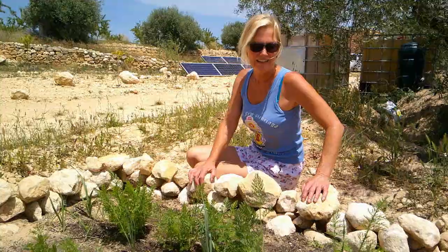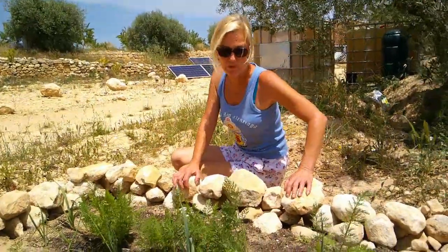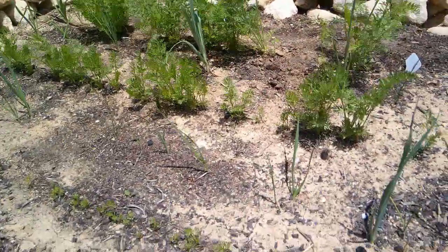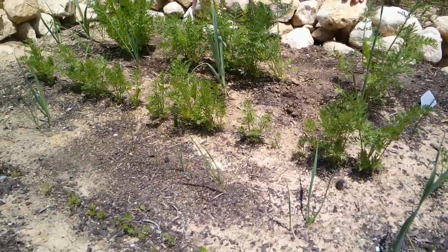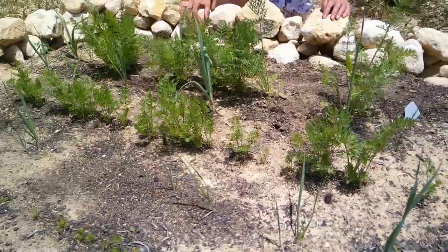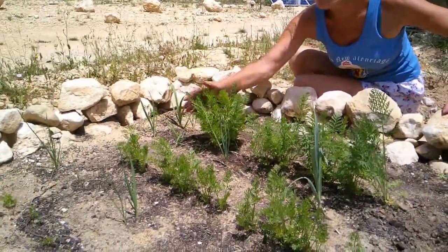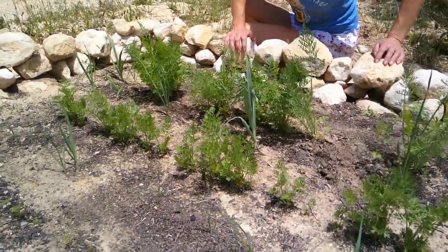Fantastic. So in our first raised bed, we've got the carrots and the leeks. We've been picking carrots on a weekly basis for quite a while, and they're absolutely delicious. They taste like a carrot, if you know what I mean, because some of the shop ones really don't have a lot of taste. And our leeks didn't seem to be doing anything, but now all of a sudden, they're doing absolutely amazingly. So I'm hoping we'll be having some leeks soon.